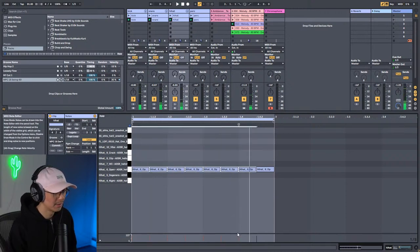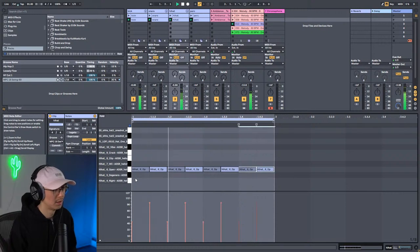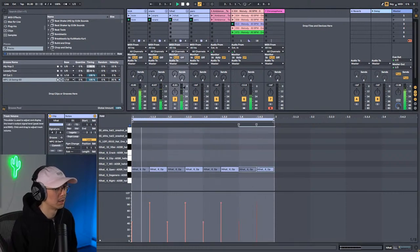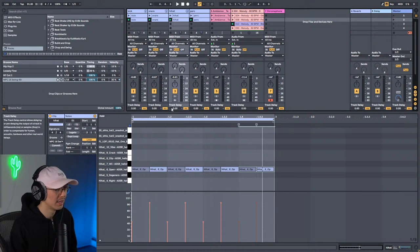In fact, what we can do is add some velocity to the hi-hat, so every other one. Here's a cool trick. There's this D button on the far right. You can add a delay so you can make the hi-hats come a bit later or earlier if that's what you want. So to add more to that loose kind of vibe.